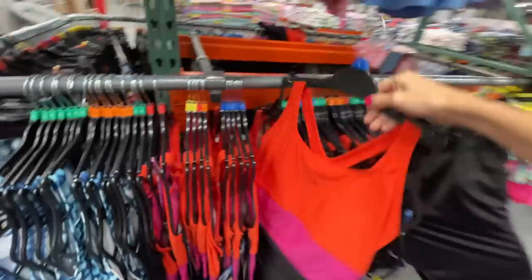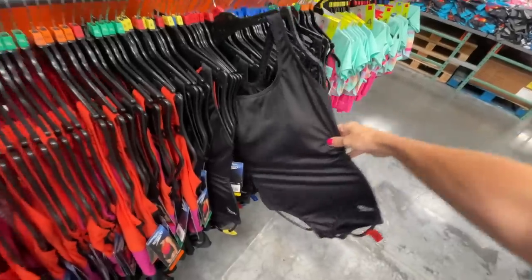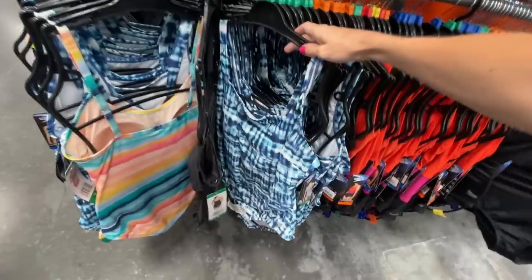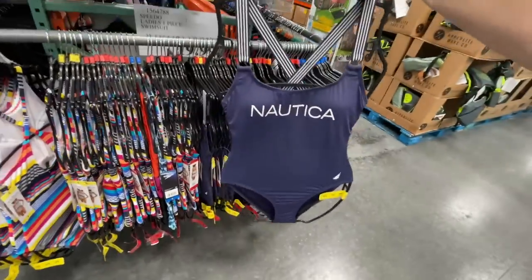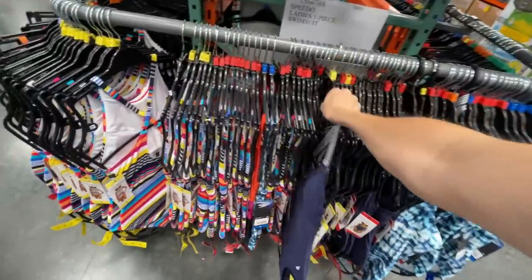And then they have a couple of other suits down here. I thought I'd share with you some prints if you're not into the colors. They do have black. Ooh, and then they've got a nice blue over here. You can blend in with the ocean waves. Ooh, hold up. Look at this one. Ooh, Nautica. I love the back straps on that.